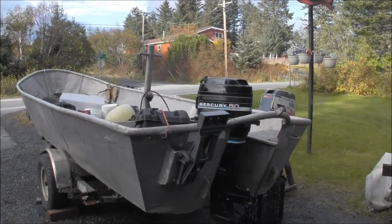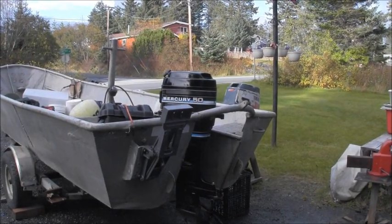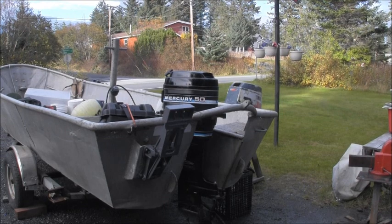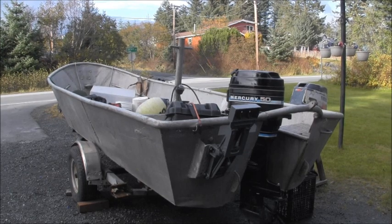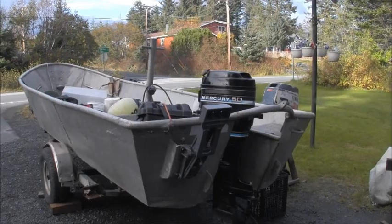And with that 50, that classic 50, 1983, in the year of our Lord, pushes this thing pretty good. Yeah, I can get up over 30 miles an hour with it, so I'm pretty happy with this little setup I got on there. So that's the story on my welded skiff. Good old boat, tough as nails, good beach boat for beaching and picking up firewood and the like, and just a good old tough Alaskan boat.